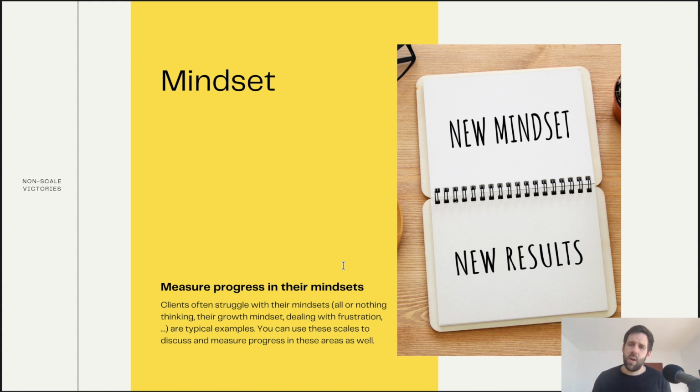So this is another way of how you can measure progress without a scale that often can be critical to the progress. Because if we are able to teach our clients, hey, this uncomfortable feeling right now actually means progress, and when I'm hitting a wall, I'm coming back stronger. These are so important skills, not only for nutrition, but overall for their lives. So keeping track of these changes can be very, very powerful.